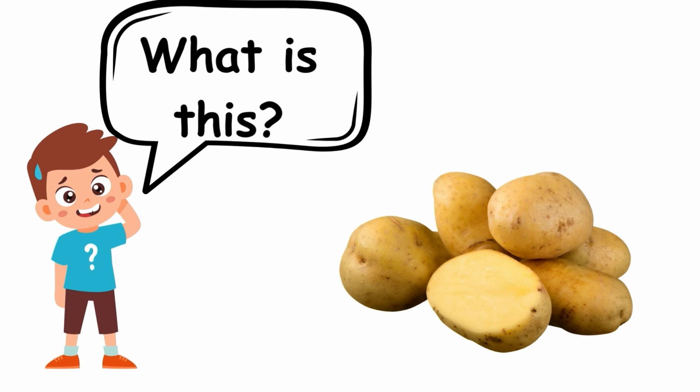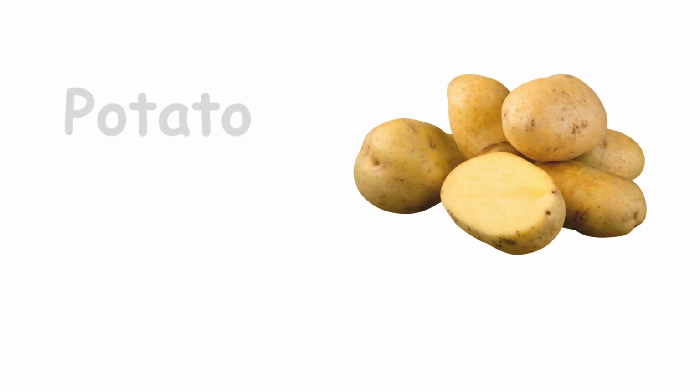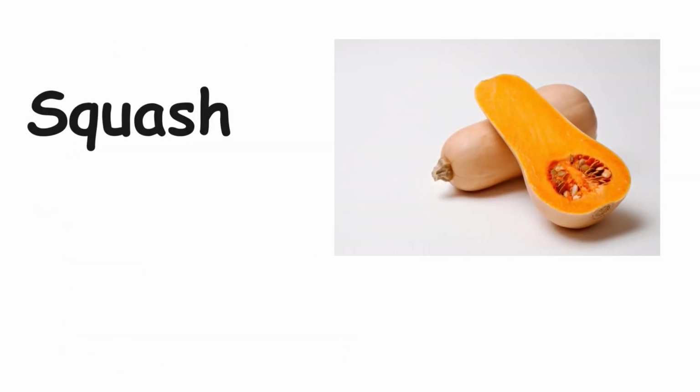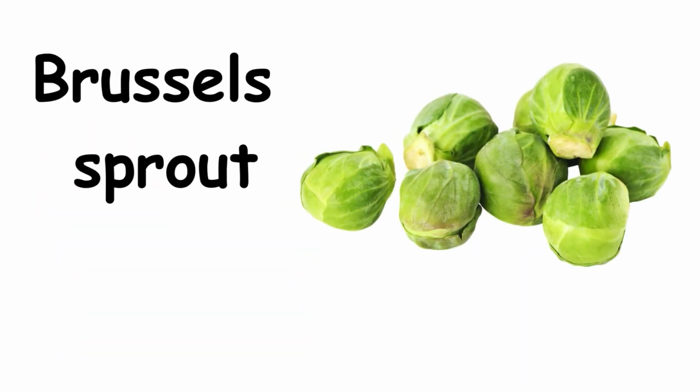What vegetable is this? It's a potato. Potato. What vegetable is this? It's a squash. Squash. What vegetable is this? It's Brussels sprouts. Brussels sprout.